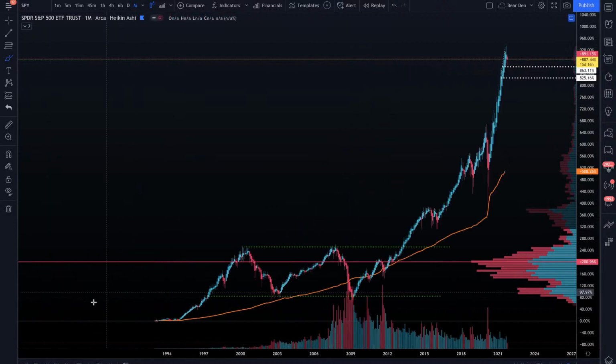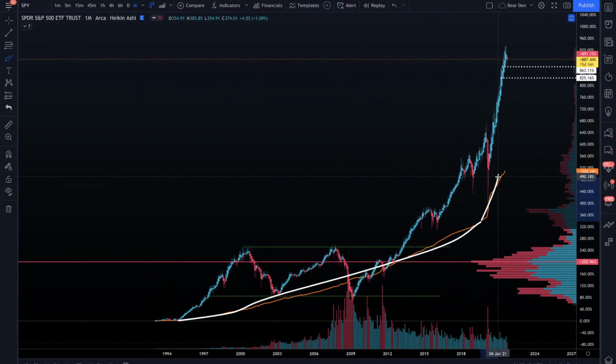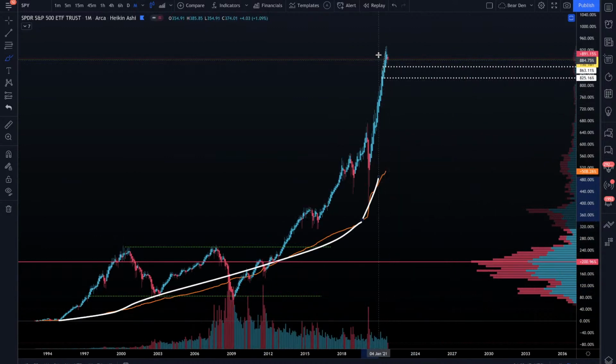But yes, this orange line, the monetary supply, this is the printing of the US dollars. Here's that extra trillion. And bang, I do suspect that we'll see a reaccumulation trading range that maybe looks something like that. Yeah, that's it. That's basically how I feel.